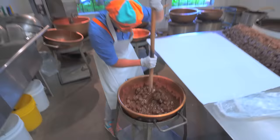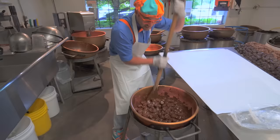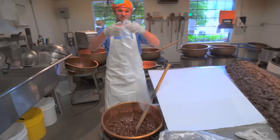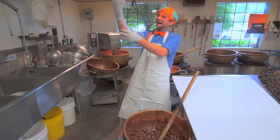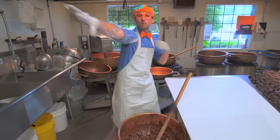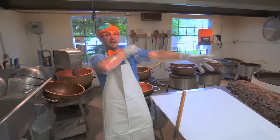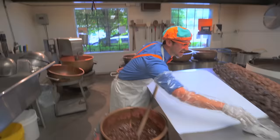All right, so the next thing we have to do is take it out and put it on the table. It's gonna get really messy. So the first thing we should do is put on these really big gloves. Whee! Look how big these gloves are. They go all the way up my arm. Whoa! And then let's put on this other one. Okay. Whoa. I have two giant gloves on. One, two. And then let's put another set of these small gloves on.